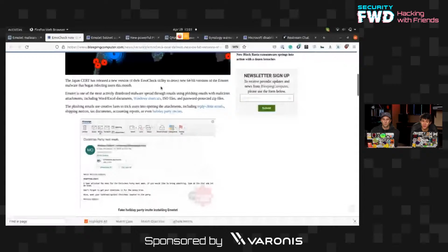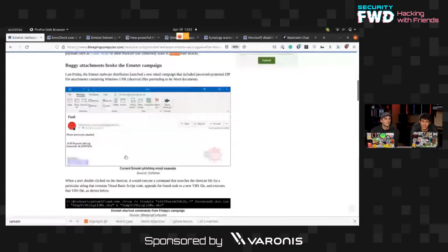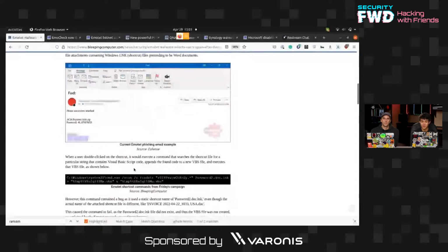But their most recent phishing campaign via email actually fell kind of flat because they messed up a part of their code that referenced a directory or a file that they were trying to write to that just didn't exist. So they sent out a whole bunch of emails pretending to be Word documents. And essentially these were supposed to steal various files from the users, embed malware and stuff like that.